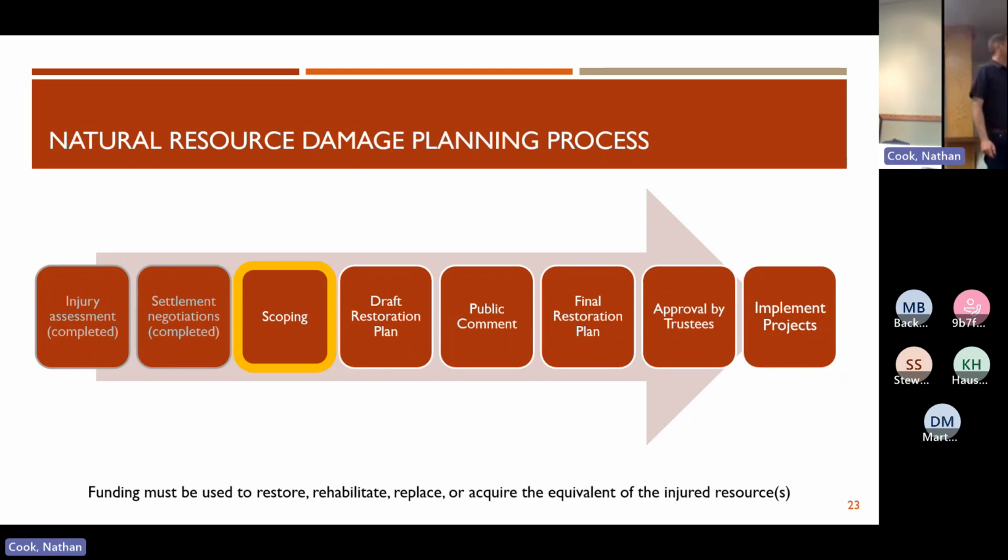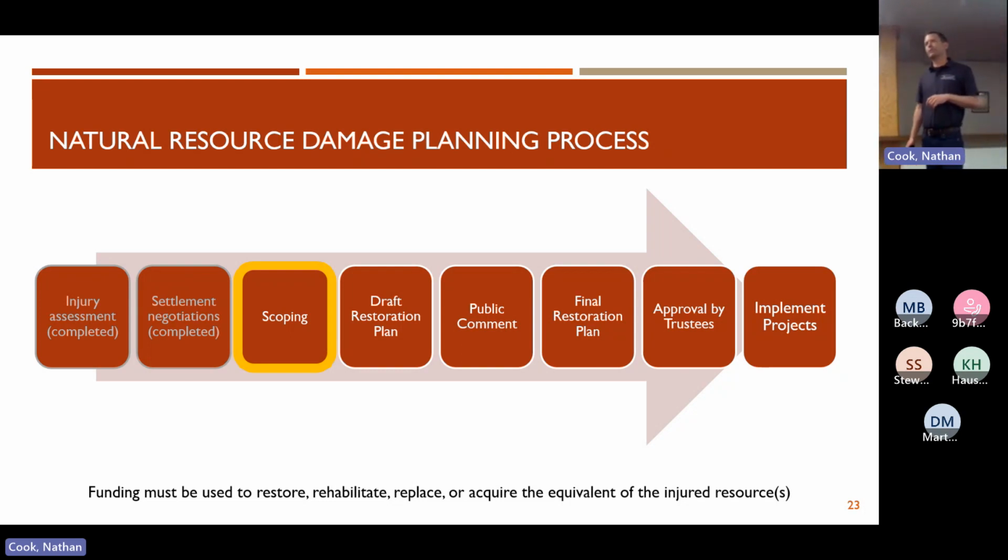So after settlement negotiations were completed last year, the scoping process started. And who here came to the public meeting last time we were here? So that was sort of the first phase in the scoping project. We were looking for ideas from the public on potential restoration projects, as well as potential impacts to implementing this restoration plan. And so we appreciate you guys for being there and participating.